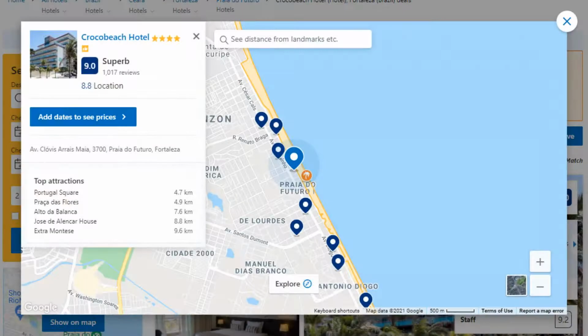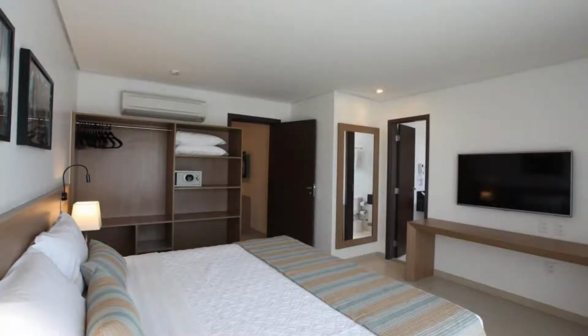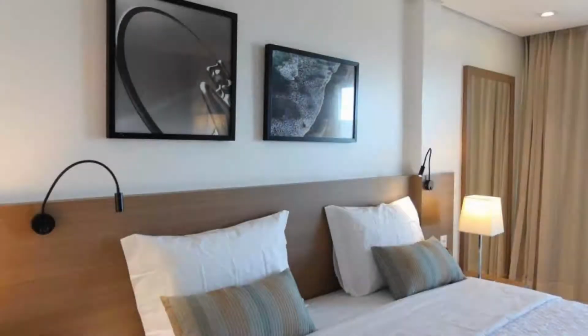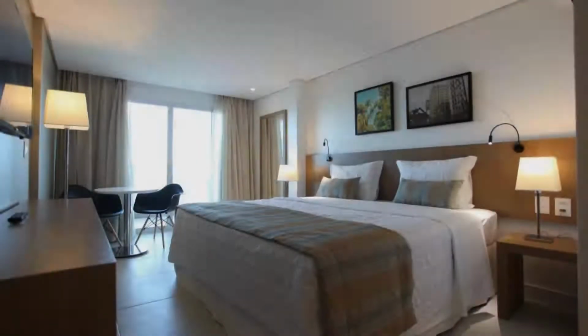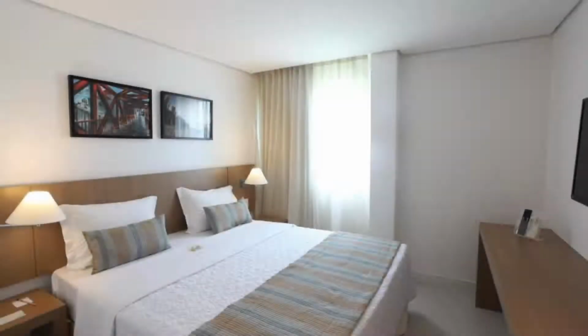Number 10. It is a 4-star hotel. The location of this hotel is fine and guests love walking around the neighborhood. Check-in time is 2 p.m. and check-out time is 12 p.m. Guests are required to show a photo ID and credit card at check-in. Pets are not allowed in this hotel.